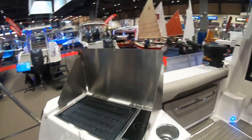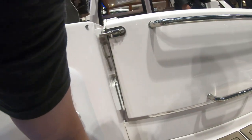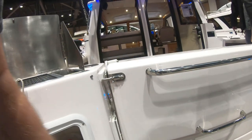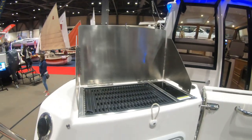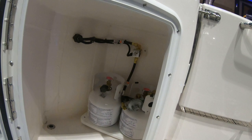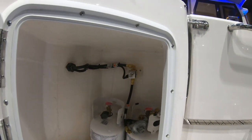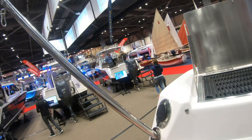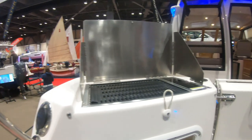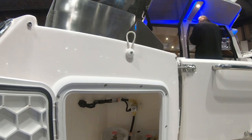Electric grill. So I'm gonna state the obvious. It's an electric grill with propane right there. You're outside, nowhere for propane really to settle in the boat. It'd been nice if that was a propane grill. But with the lithium battery bank, you can certainly run the electric grill off the lithium battery bank.